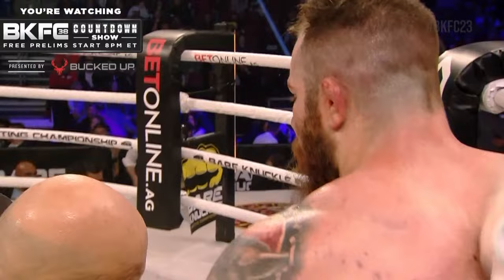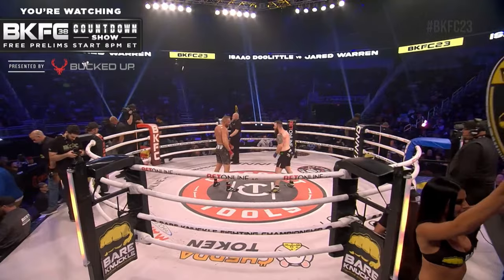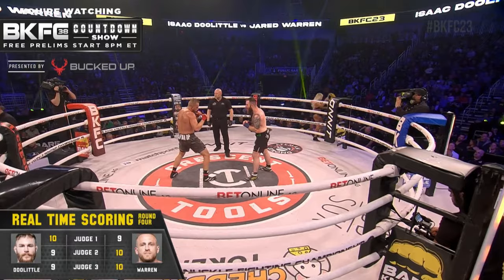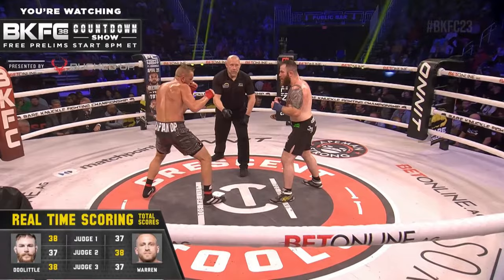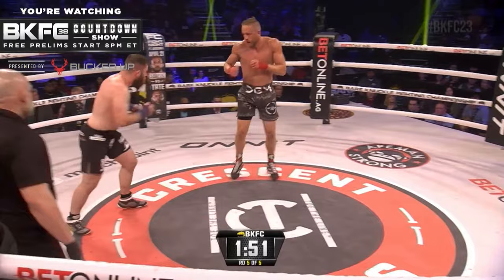This is the situation moving into the fifth and final round. The fighters know it. The corners know it. Two judges have it 38-37 Doolittle. One judge has it 38-37 Warren. This is exactly what real-time scoring was meant to do. Have the full payoff, full awareness for the fighters in their corners in the final round of a fight. That way everybody knows. There's no questions. I love it.